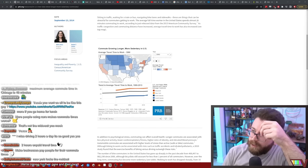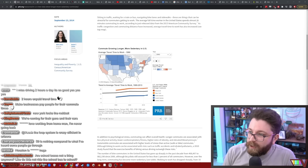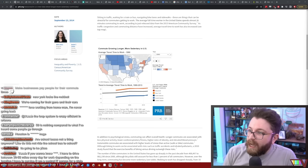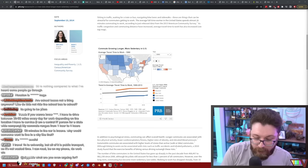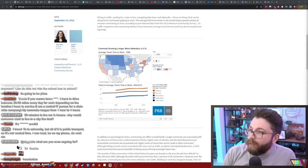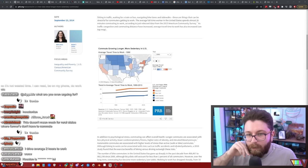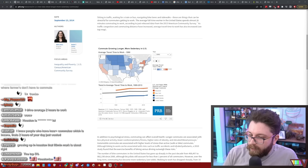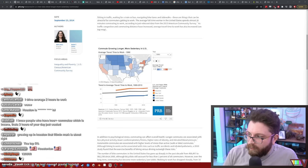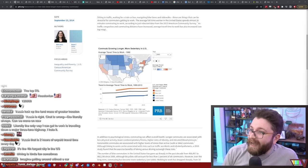Average commute time in Houston is 26.1 minutes, while 5.8% of Houstonians face a severe commute of 60 minutes or more. 5.8% of Houstonians. Houston population, 2.3 million. So 6% of 2.3 million, what would that be? About 110,000 or less? No, 130? 130,000 or so people, more than an hour commute. Insane.